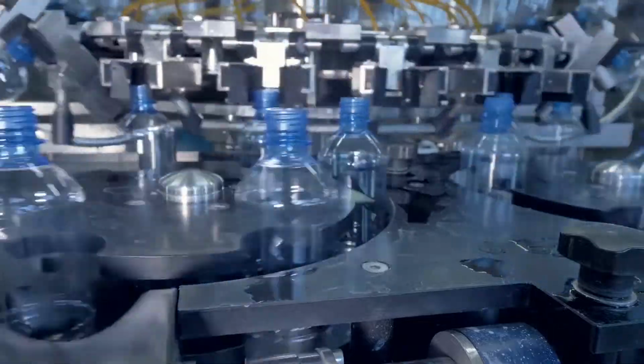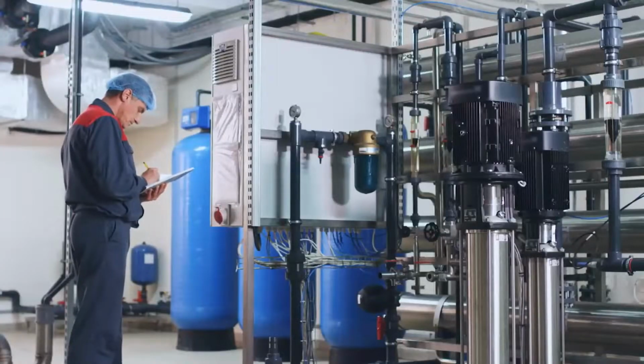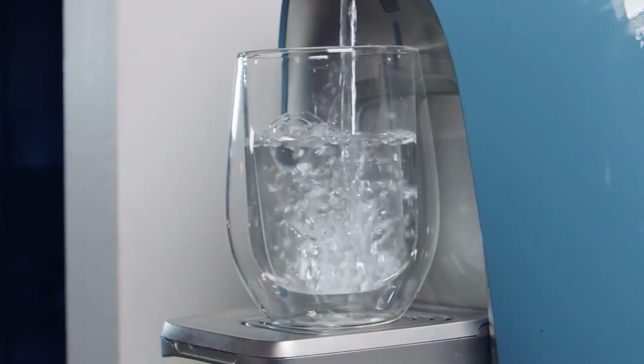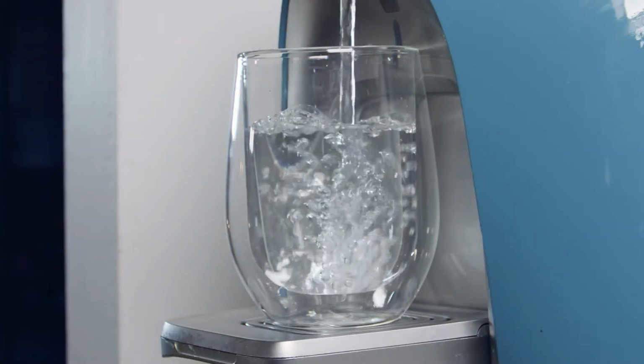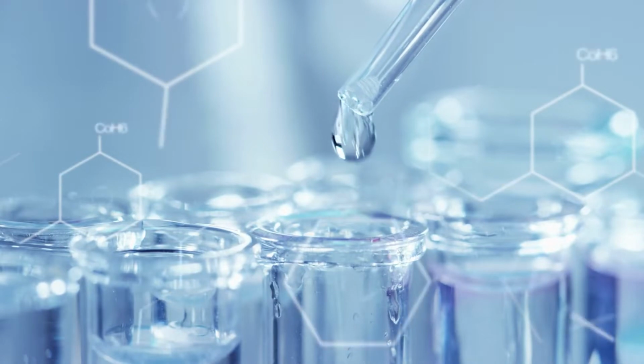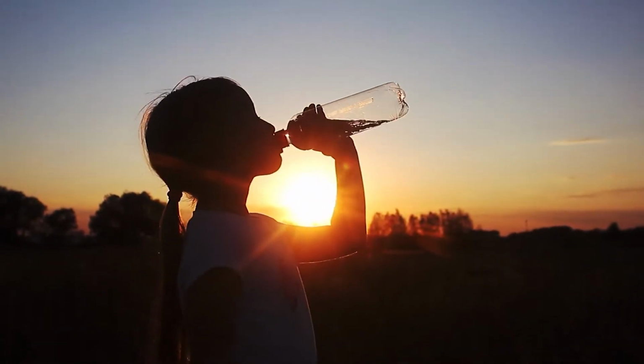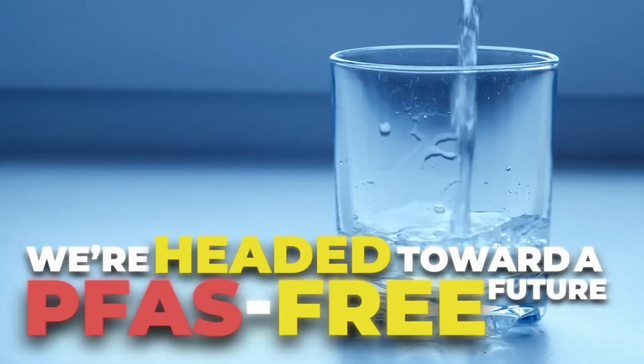Do we finally have the technology to better target and ultimately destroy fluorinated contaminants in water supplies? It seems so, as PFAS continue to make headlines and raise concerns because of the abundance in which these compounds have been detected in drinking water supplies across the United States. Engineers have come up with a way to effectively deal with the growing problem. Here's how we're headed toward a potentially PFAS-free future.